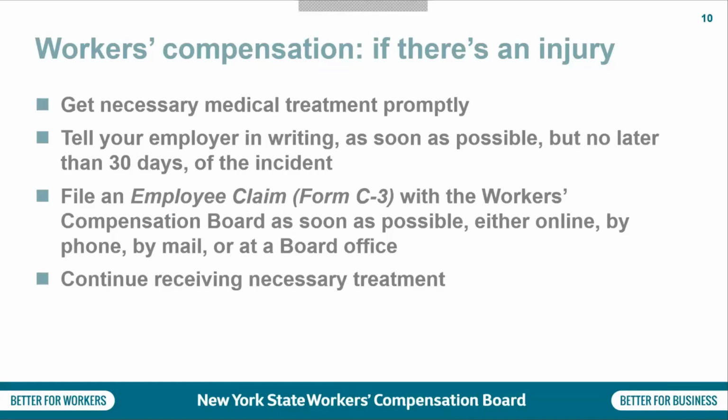And then the other thing you're going to do is, just generally speaking, continue receiving the necessary treatment. Let me give you a tip, injured workers. If you are out on workers' comp, you're 100% disabled, and you're receiving your benefits, excellent. I hope you're healing well.